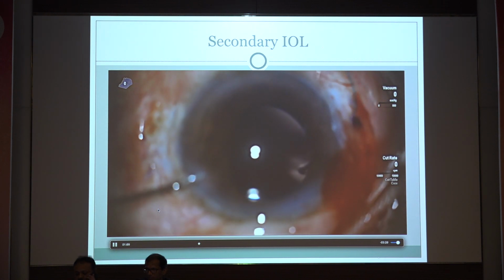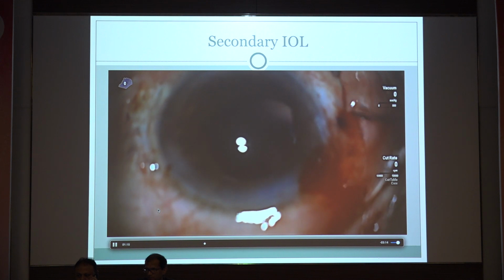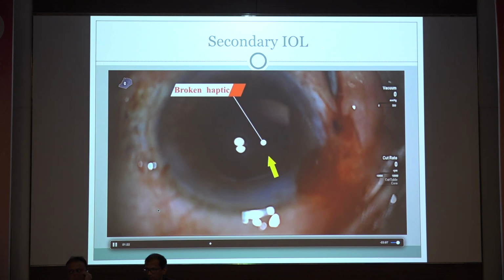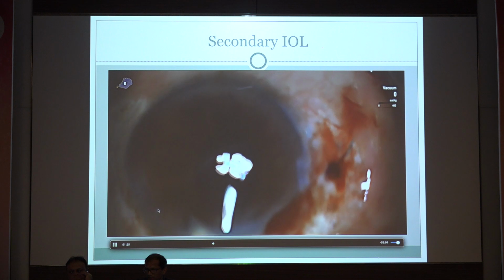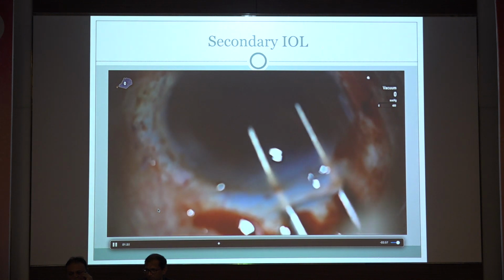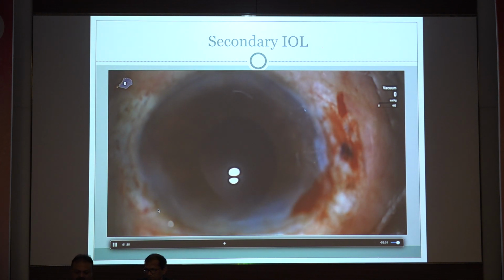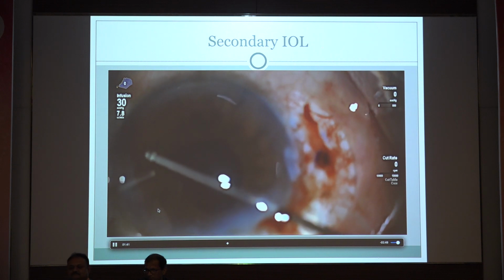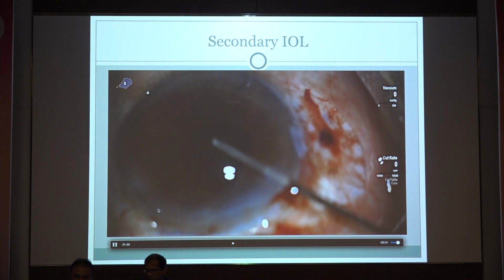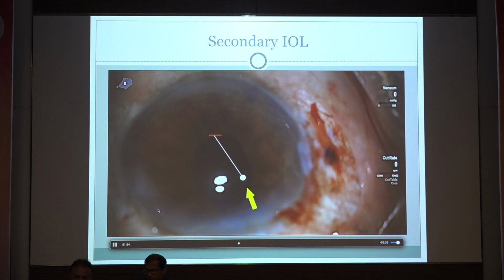After anterior vitrectomy, one haptic was exteriorized and the assistant was asked to hold the haptic. The assistant pulled it a little hard and the haptic came out. Then a superior tunnel was made and the IOL was explanted. While doing the anterior vitrectomy, the other haptic was seen floating in the anterior vitreous. While attempting to take it out, it broke and a small piece dropped down.